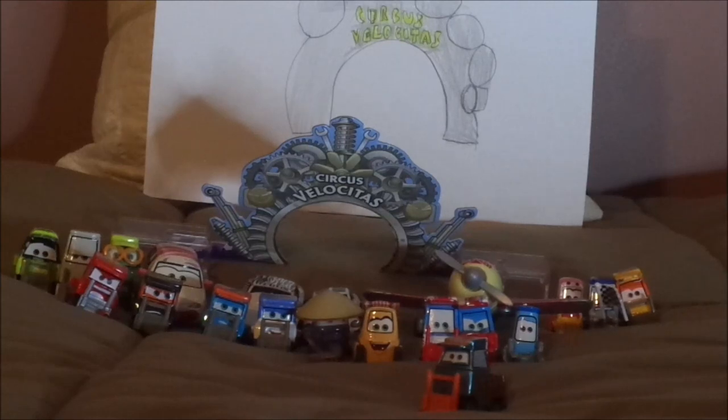So, what do you guys think? Which circus car is your favorite? And which pity is your favorite as well? Let me know what you think. And how are you doing on your New Year's resolution?